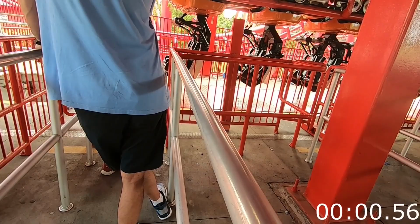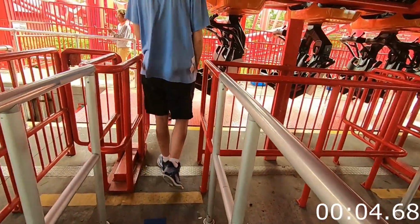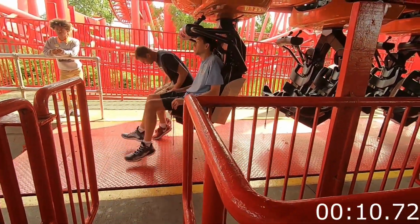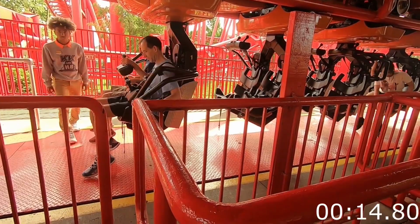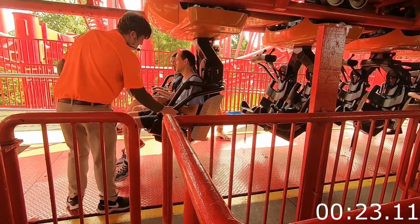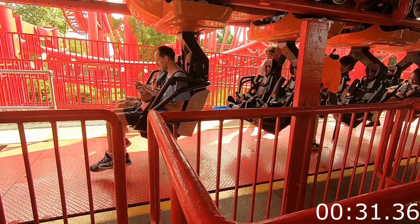Next, we're going to be looking at T3, and as I've ridden this coaster, I don't have too much to comment on the operation of this ride. They've been pretty good, in my opinion, from what I've seen. There really haven't been any mess-ups or things that take an absurdly long time on this ride. The operations are pretty standard, I would say.